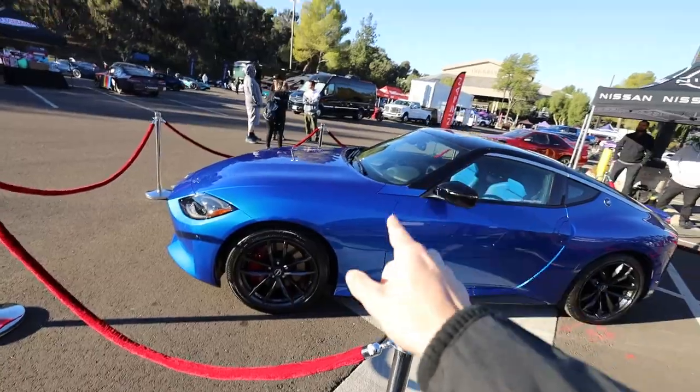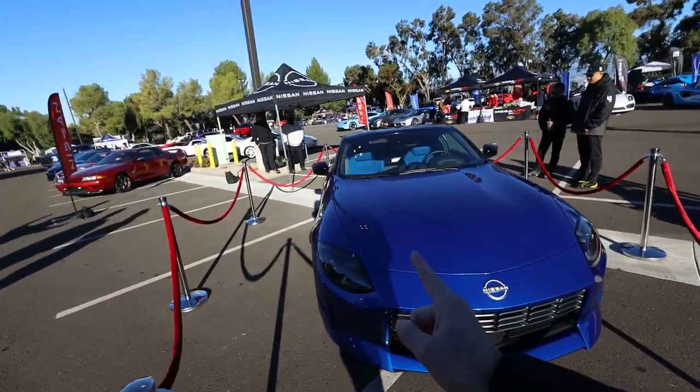You know, I am a fan of the blue. Special news, I can't talk about it just yet, but special news coming with the new Z. It's gonna be really exciting once it happens. Spring 2022, that's what I could say.